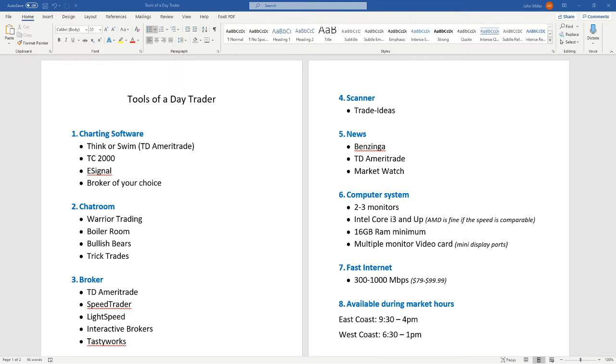But before we get into that strategy, we're going to need to cover the basics. So we're going to get into tools of a day trader. And this is going to be our first video. Our video after that is going to be the anatomy of a candlestick. You have to understand what you're looking at, or rather, let me put it another way, for you to understand what all those squiggly lines are that you're looking at on a chart.